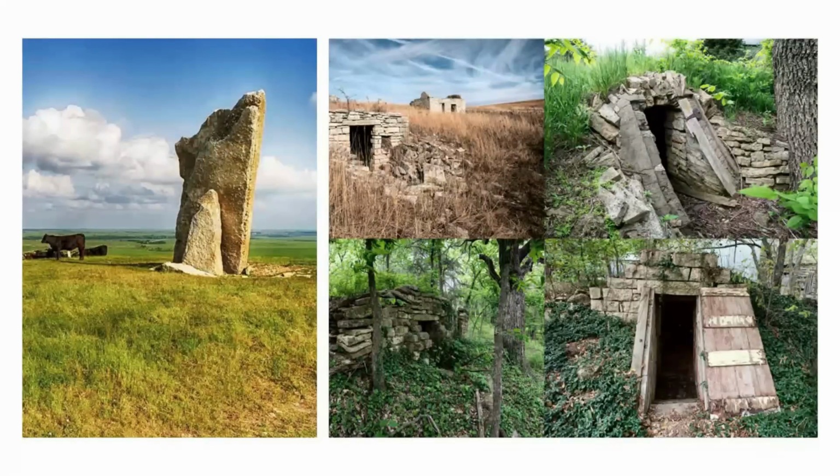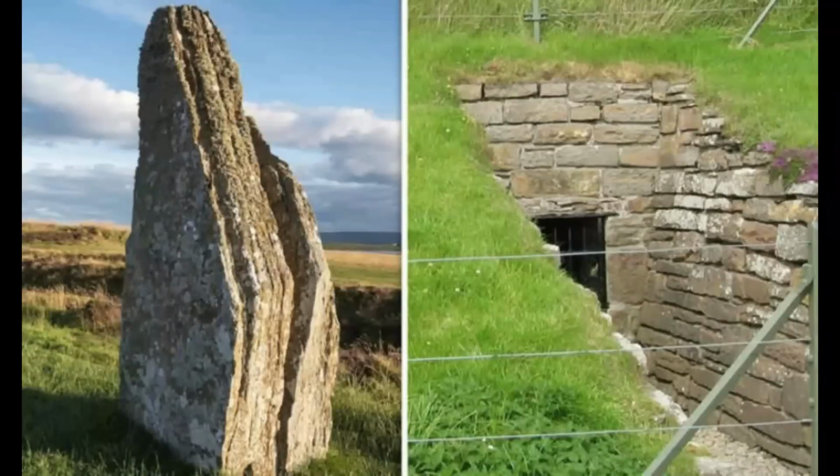in southeast Kansas. And on the right are 4 examples of the more than 270 such structures that have been located and documented here, mostly on private property, and of which the Flint Hills region is considered to have the largest concentration of this type of construction in the world. For comparison is this standing stone and the entrance of an underground passageway to Maes Howe in the Orkney Islands off the northern coast of Scotland.